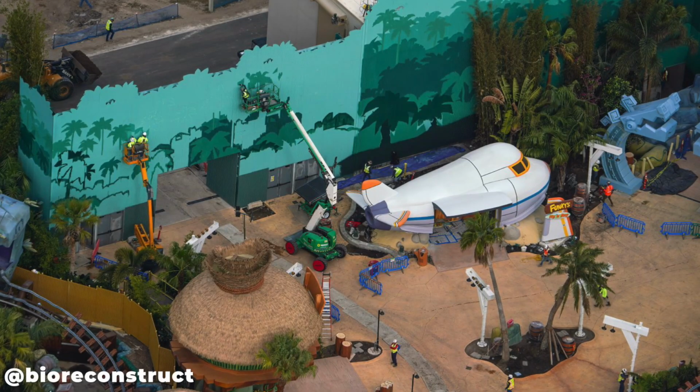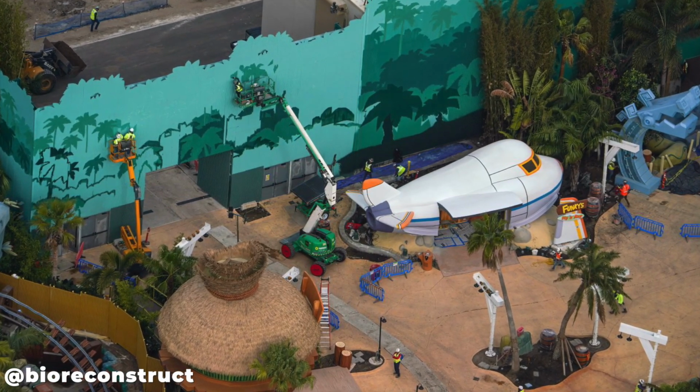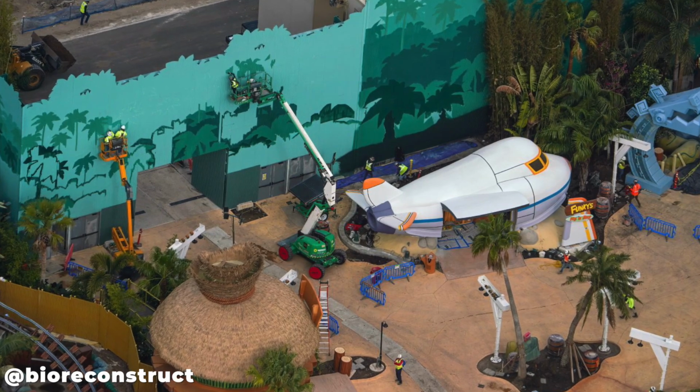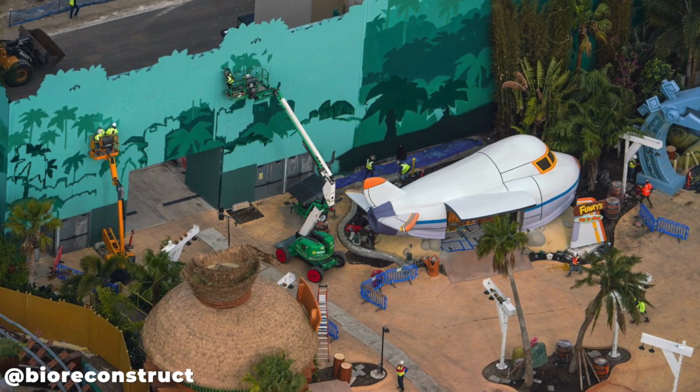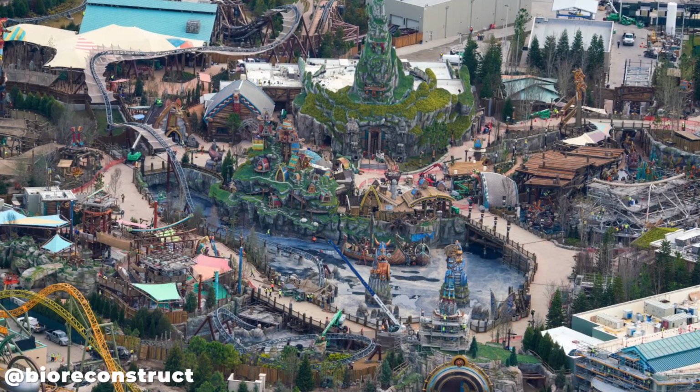And over at Funky's Flying By, we can see that the plane here, which is a gift shop, looks like it's either done or close to being done, and the divider between Donkey Kong Country and Mushroom Kingdom has more theming work being done to it here. Well, that's going to do it over here in Super Nintendo World.